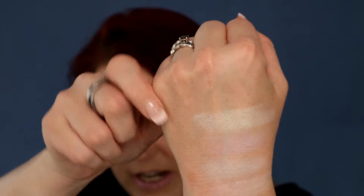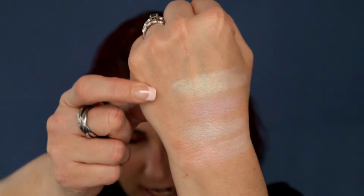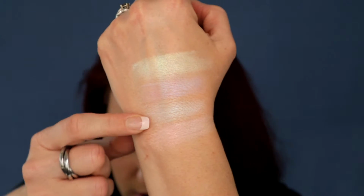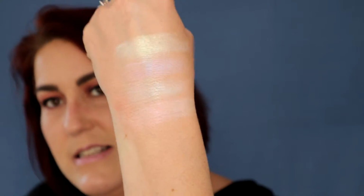So you have 4 shades and 4 shades only. The first one here is called Emerald. It is a green holographic shade. The second one here is called Amethyst. It is a purple holographic. The next one is called Sapphire. It is a blue holographic, and the last one down here is called Opal, and it is a pink holographic. Can you guys see those?